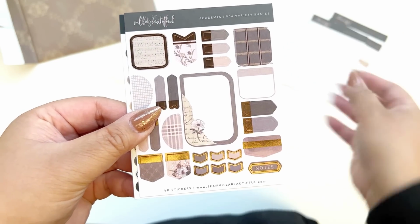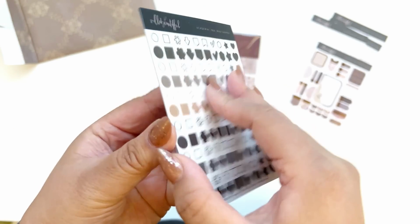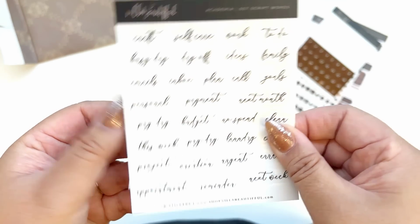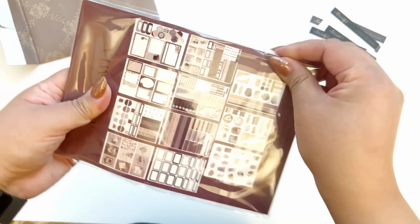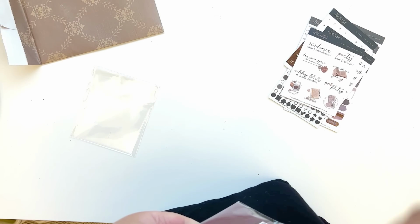So for day 4, wonder what day 4 is. It is the kit sticker book and the sticker pack. So I actually cut the first page of the first sheet of the sticker pack just because it was going to give away the other pens, so I didn't want you guys to see that in the video. But you still get your 8 sheets in the sticker pack, and then this is the sticker book.